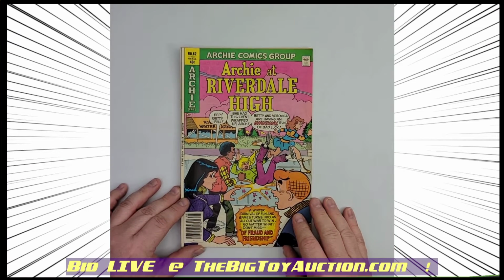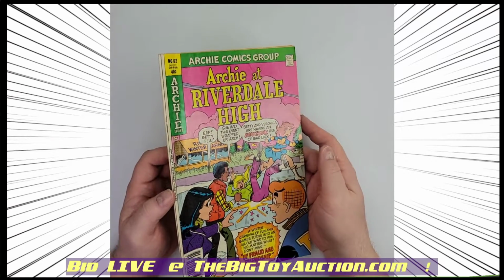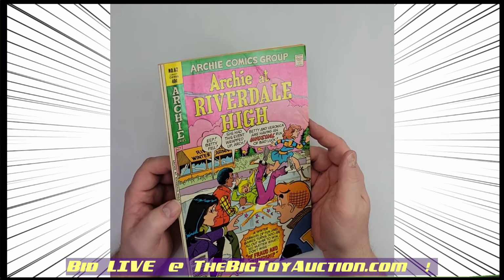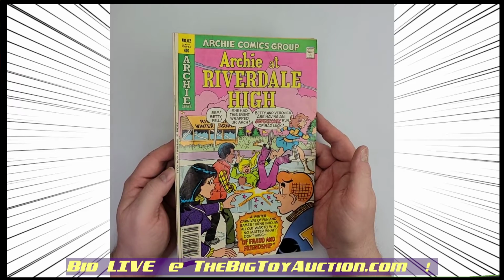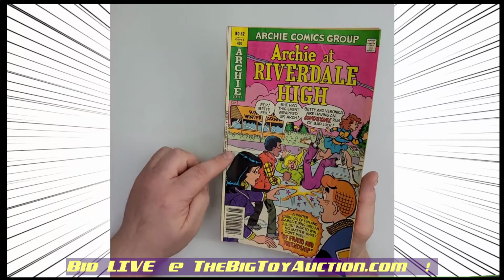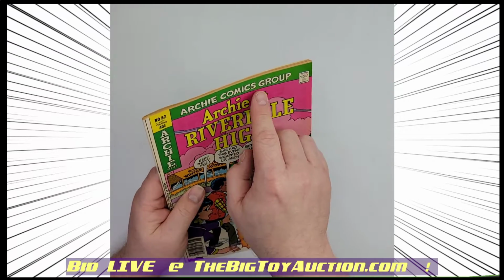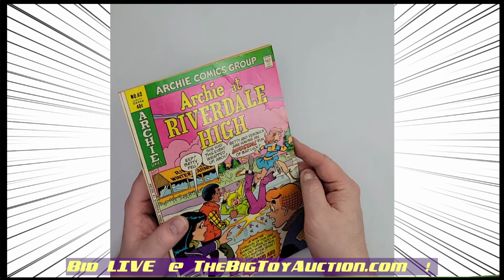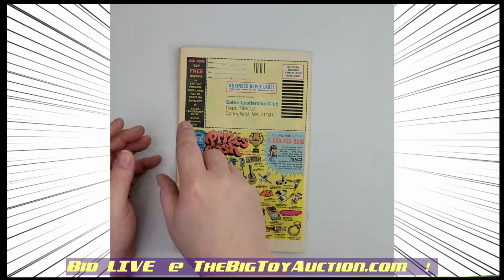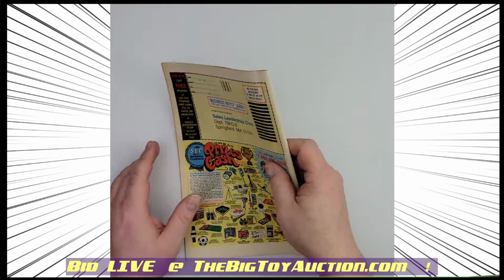We're moving on to Archie at Riverdale. This is number 62 in that series, 1979, and you can see quite a few issues on this one as well, most notably near the spine, a little bit up near the top. We'll shine that light on it. You can see that crease in the cover. All of that, or most of it at least, can press out.